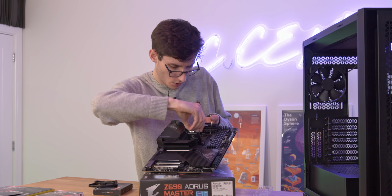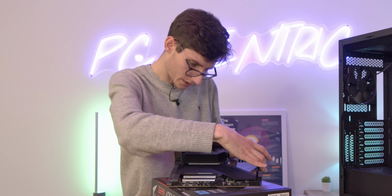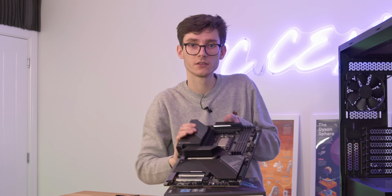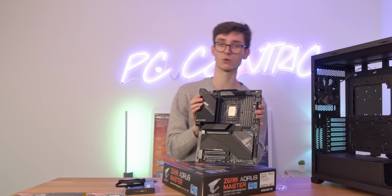Grab our CPU and drop this into place. I think they've actually done a bad job on this new socket. It is definitely a lot harder to install CPUs than the older one, which is a little bit annoying, and you need new mounting hardware, so older coolers need adapters.